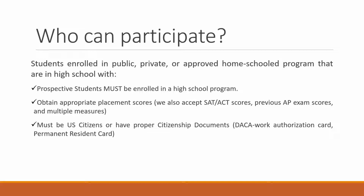The second item we require is appropriate placement testing scores. We also accept SAT, ACT scores, previous AP exam scores, and something that we do internally called multiple measures, using your child's high school GPA and transcript to automatically place them into college level classes. So as long as they qualify in one of those 4 placement areas, they can check that box as well. And then finally, we just require that the students be U.S. citizens or have proper citizenship documentation.